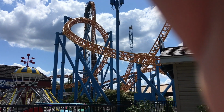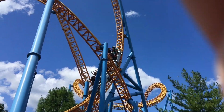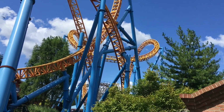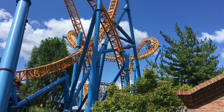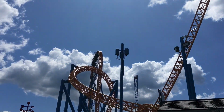Number 13 is Fahrenheit at Hersheypark in Hershey, Pennsylvania. Fahrenheit might be a tad bit overrated, but I love it. It's a very intense ride as it whips you through every inversion, especially the corkscrews. The drop isn't incredible, but it's still a fun drop. My favorite part of the ride has to be the Cobra Roll. Although it's the roughest part of the ride, it's also the most intense part of the ride, in my opinion. The Norwegian Loop is a very interesting inversion, but I really like it. Fahrenheit is a really fun coaster, and that's why it takes the number 13 spot.